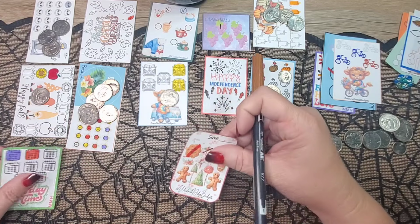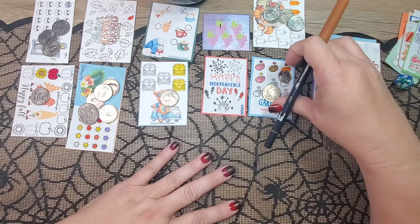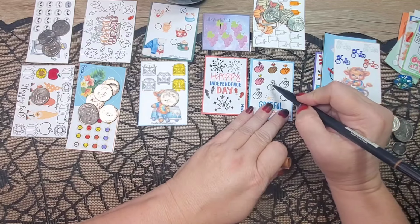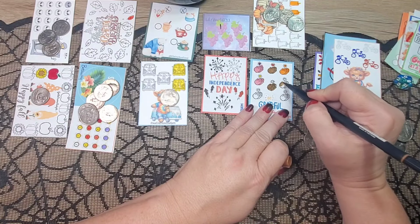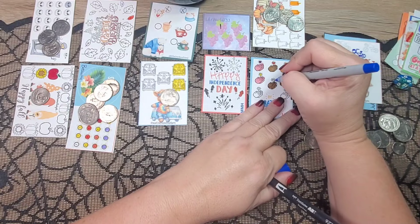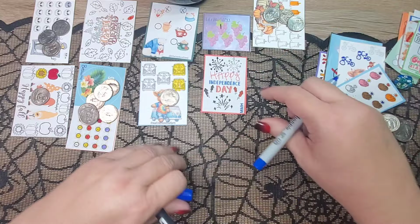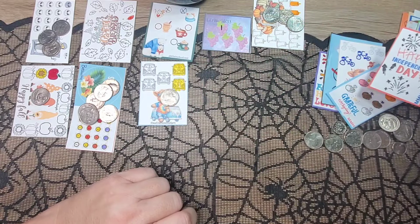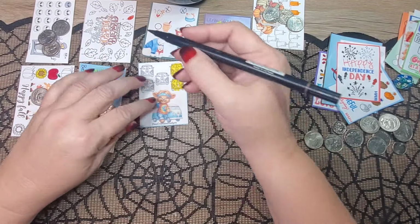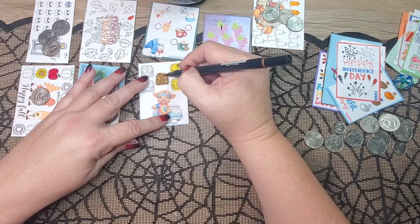This one did not get any from Windmill Ridge Budgets. This one from My Modern Homestead did not get any. This one from My Modern Homestead got 2, so we'll color in 2. There we go. This one from My Modern Homestead did not get any. This one got 1, so we'll color it. And this one's from Oma Crafts and Budgets. We'll color in 1.